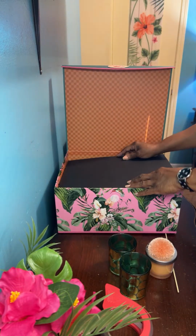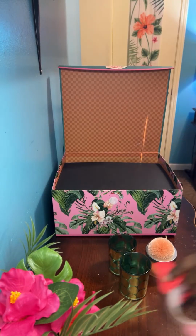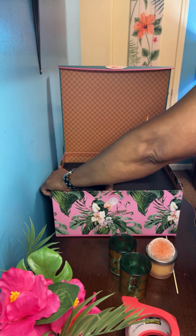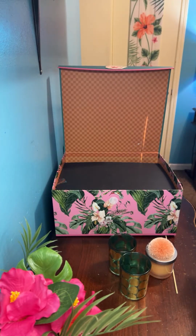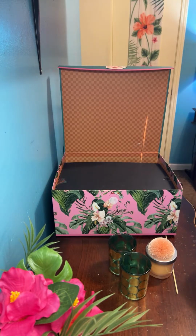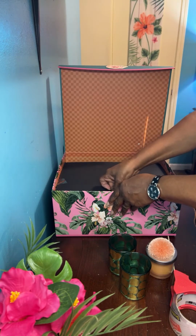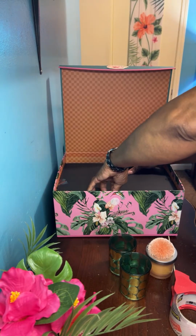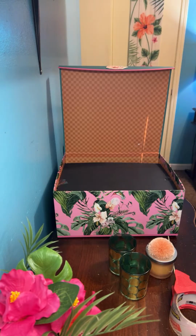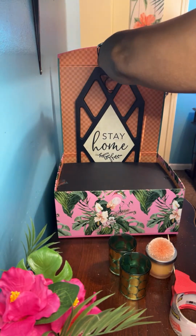My foam board back in. Put a little bit of tape on the side here and on the front. Keeps everything from sliding. Then I'm going to tuck my picture right here.